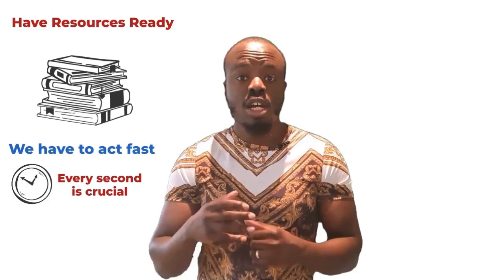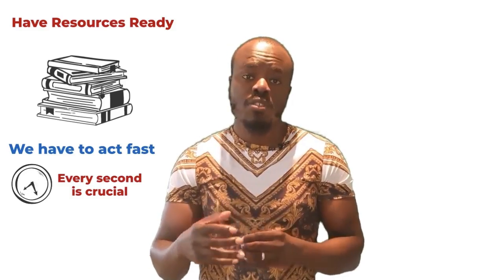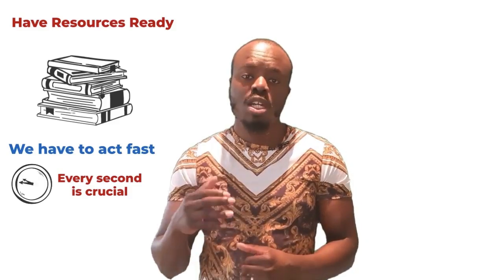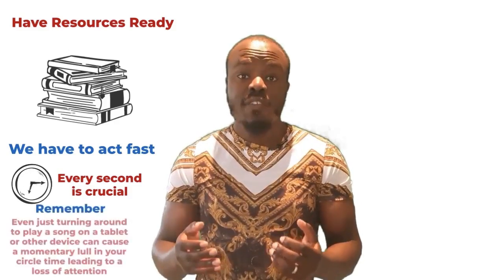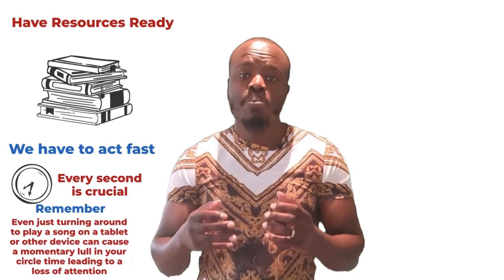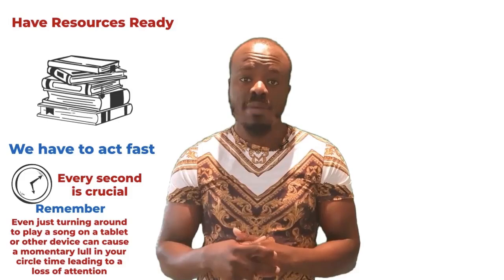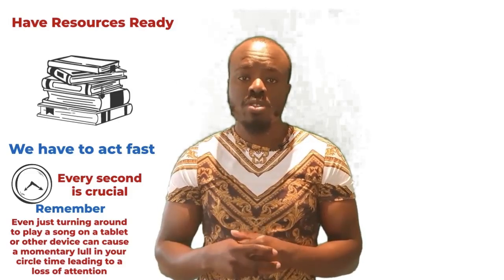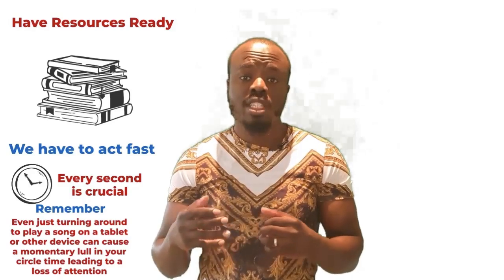So why not consider asking your children in advance what books they want to read or songs they want to sing, so that when you've gathered the children, you can start straight away. Remember, even just turning around to, for example, play a song on a tablet can cause a momentary lull in your circle time, leading to a loss of attention. So think about even these short moments too, and try to work out something that prevents this lull.